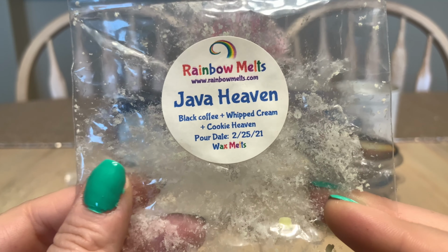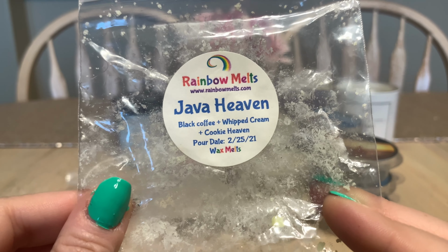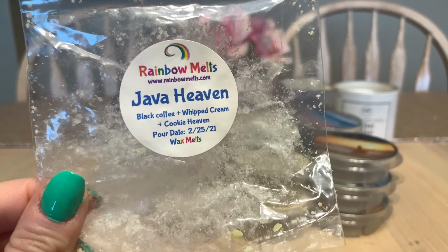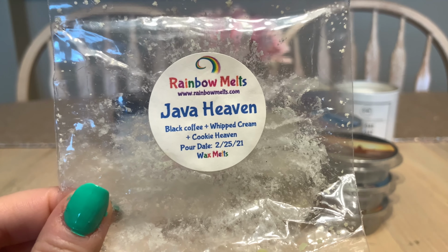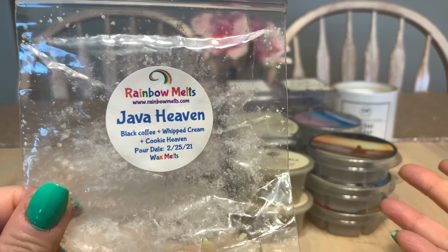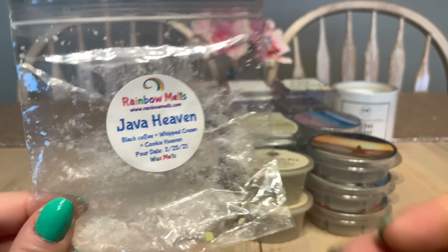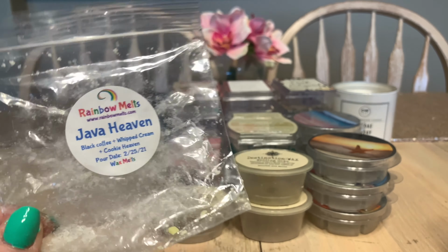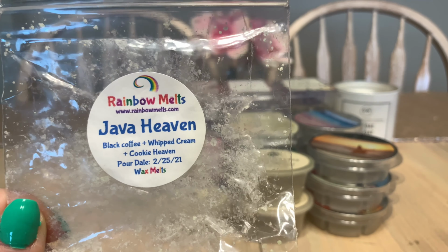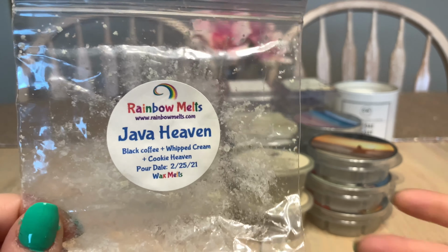And here we are with my last empty to show you guys. Again, from Rainbow Melts, this is Java Heaven, black coffee, whipped cream, and cookie heaven. Beautiful, and I've said this before many times. When Crystal from Rainbow Melts does coffee samplers, I buy two if we're allowed. So I buy two and I'll hold on, and when they come in, I'll melt one right away, like the whole sampler, and the other one I'll hold on to until I know she's going to do another one, because Rainbow Melts is one of the few vendors that does samplers like this.